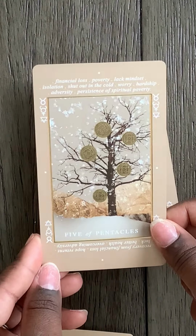Seven of Swords. Betrayal, deception, getting away with something. I like that. Dishonesty, sneakiness, strategy, scheming, cunning. Those are good ones. Eight of Swords. Beautiful. Self-imposed prison of thoughts. Of course, we have the air element because this is very mental. Gemini and Jupiter. Nice. Victim mentality. Trapped. Powerlessness.